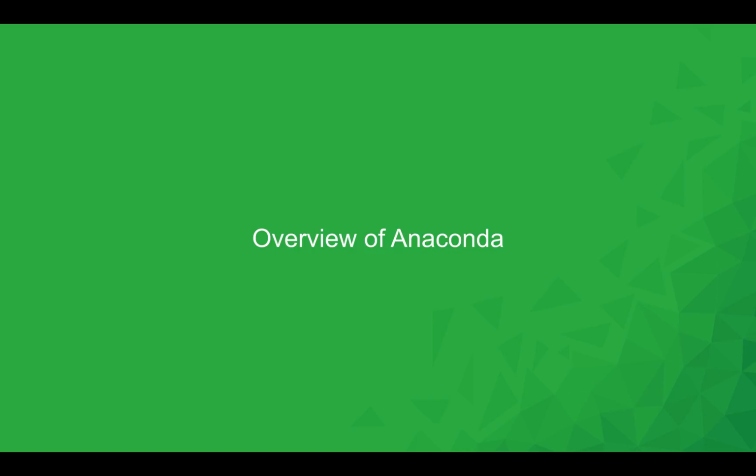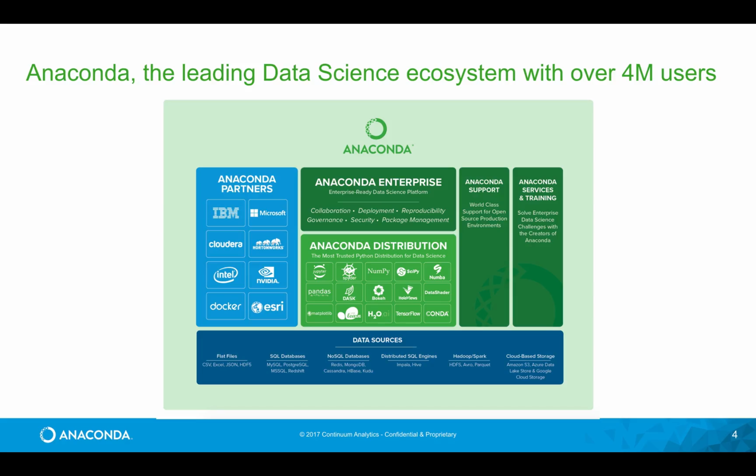So let's take a look at an overview of Anaconda and what that is. For those of you who are not familiar with Anaconda, Anaconda is the leading data science ecosystem with over 4 million users. At the core of Anaconda, there's the Anaconda distribution, the most trusted distribution for data science. It has the most used Python data science packages like NumPy, Pandas, Dask, Bokeh, TensorFlow, Scikit-learn, etc. On top of that, we at Continuum Analytics offer Anaconda Enterprise, which is a data science platform, and we'll see a little bit about the deployment capability of that platform in this webinar today. Anaconda is trusted by leading partners in the ecosystem like IBM, Microsoft, Cloudera, Hortonworks, Intel, NVIDIA, Docker, and Esri.